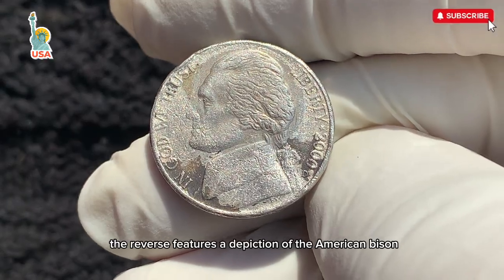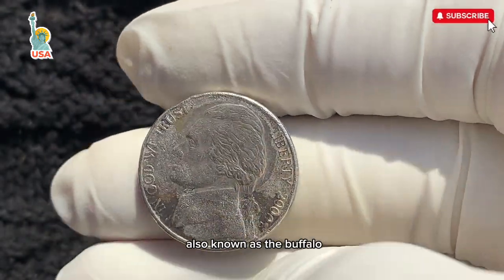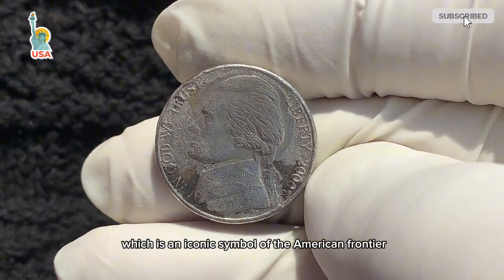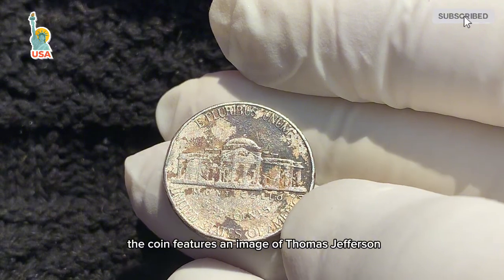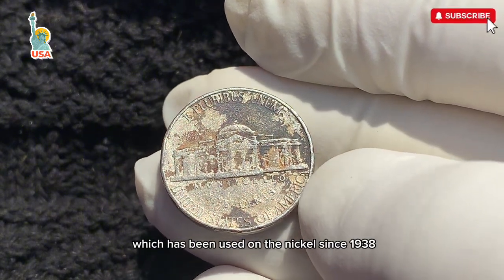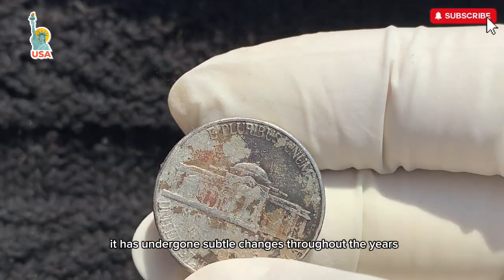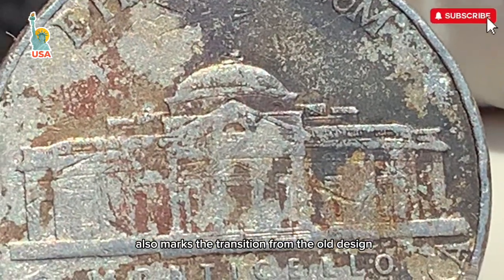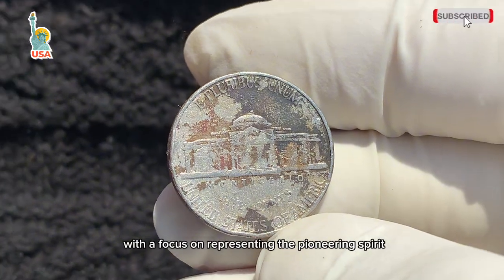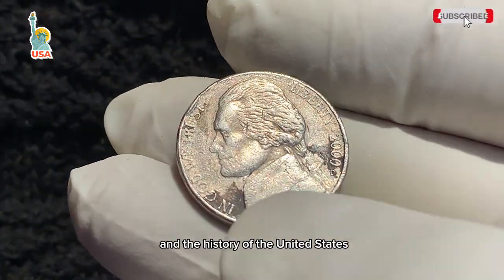The reverse features a depiction of the American bison, also known as the buffalo, which is an iconic symbol of the American frontier. The front of the coin features an image of Thomas Jefferson, which has been used on the nickel since 1938, though it has undergone subtle changes throughout the years. The 2000 nickel also marks the transition from the old design to a new one, with a focus on representing the pioneering spirit and the history of the United States.